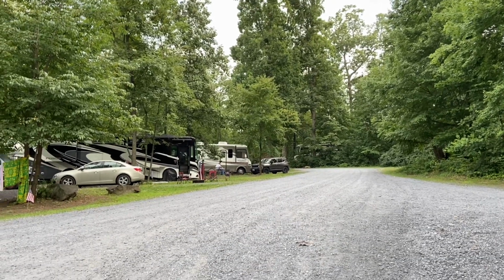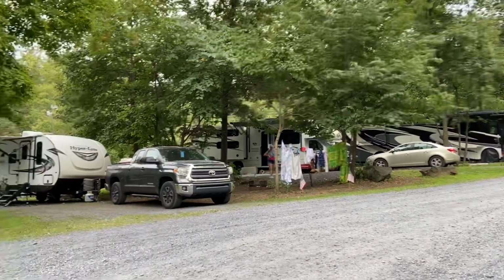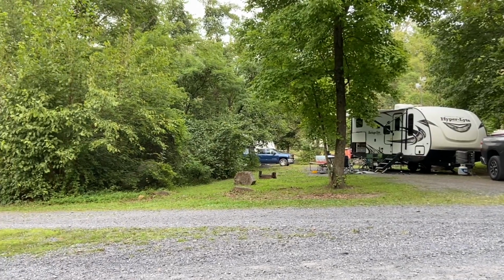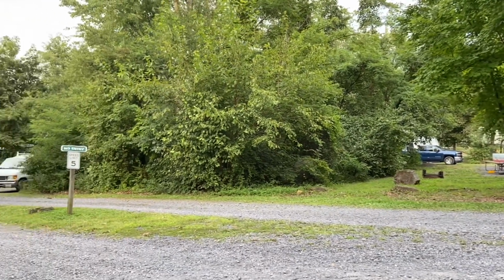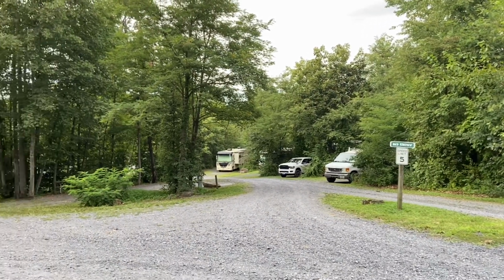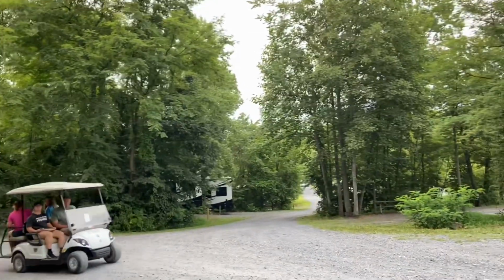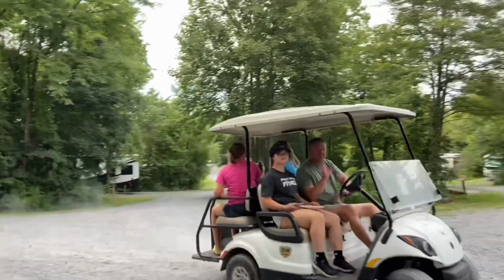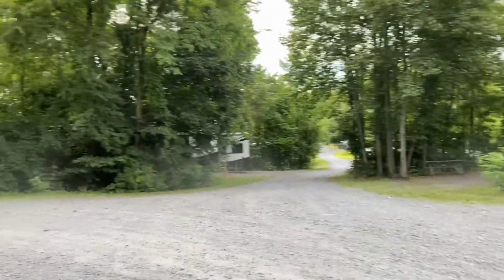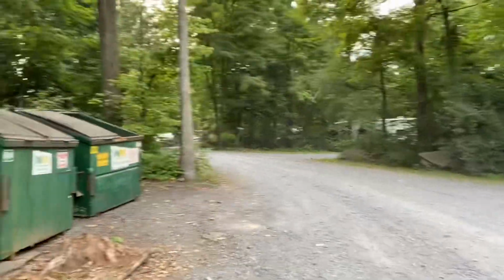If you all are looking to book here, I say come on down. They also offer seasonal sites and also short-term rentals. This is one of the campgrounds that I really enjoy, and so does Snapshot. They have huge sites, as you can see when we were taking our tour around. And yeah, it's close to a lot of things that you can enjoy.